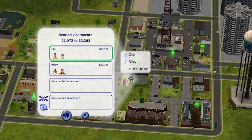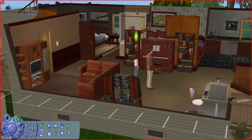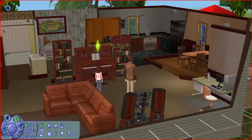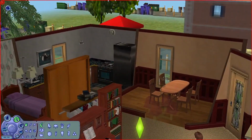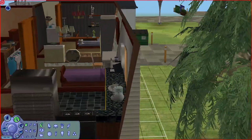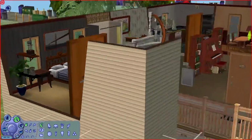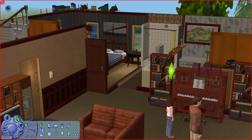Our next apartment is Sentinel Apartments. Okay, there are 2 families living in this unit apartment. We have the Cho and the Riley family. So I'm going to pick the Riley family to look into these apartments. Okay, we have a nice looking living room, a kitchen, a pretty cohesive looking main area with a bedroom at one side and the parents' bedroom on the other side. Kind of a nice layout overall for family apartments. So one floor will be the whole unit on your own.